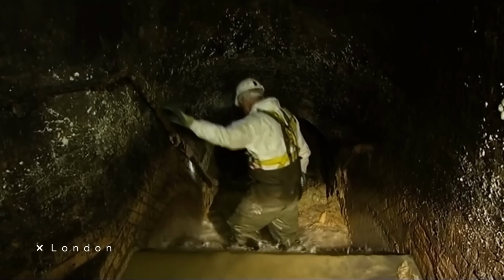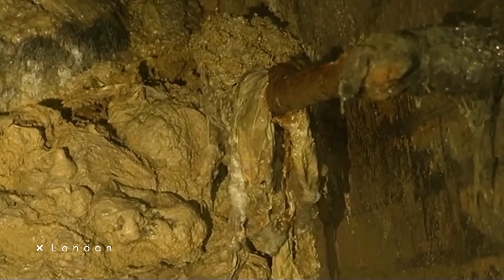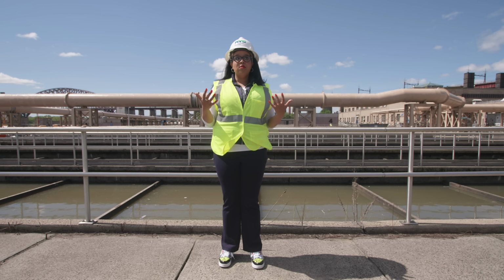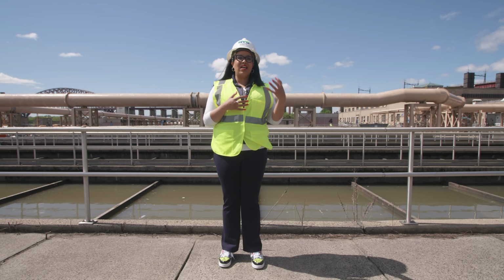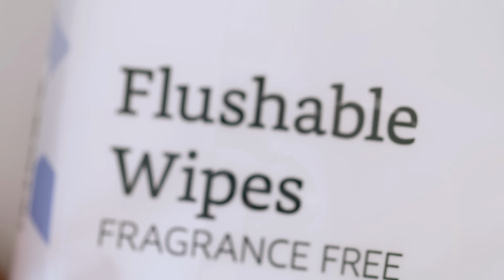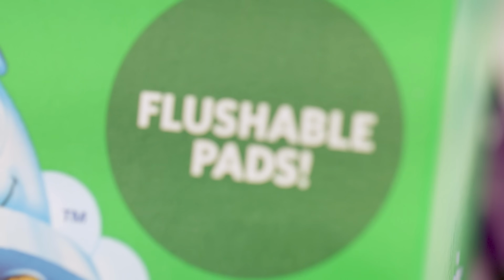Clogged sewers are a worldwide, everywhere problem, and it takes wastewater plants away from focusing on the core of their jobs. Access to clean water and access to basic sanitation is still a global problem. And so when there's products on the market that gum up and break existing sanitation measures, then that further compounds the problem, whereas we should be working together to ensure that everyone has access to clean drinking water and to basic sanitation services.